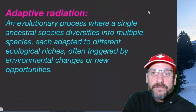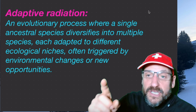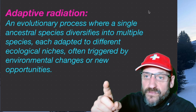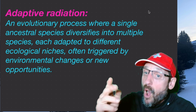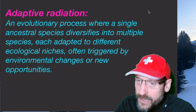Adaptive radiation is an evolutionary process where a single ancestral species diversifies into multiple species, each adapted to different ecological niches, often triggered by environmental changes or new opportunities.